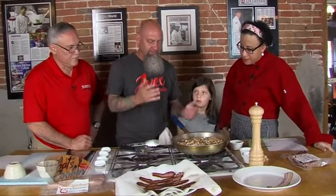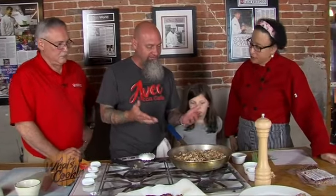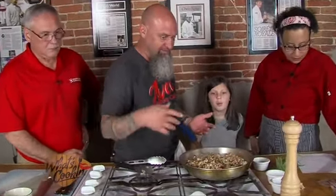That is our bacon corn maque choux. All we're gonna do is let that cook down, let it settle, and I'm gonna cut up this bacon and get everything ready. Next segment should be ready.